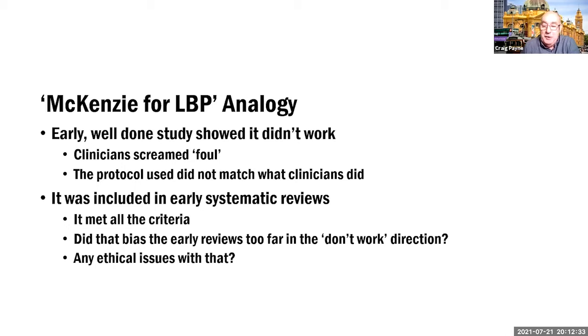And I can remember physiotherapy colleagues of mine at that time saying, well, it does work. It works in my hands. And I'm saying, well, yeah, but the evidence is it doesn't work. And it probably took me 20 years to realize what they were saying. The protocol for McKenzie's approach to low back pain used in the study was not what these clinicians were using in clinical practice. So this study was included in the earlier systematic reviews because it met all the criteria, and it biased the systematic reviews in the direction that it didn't work.